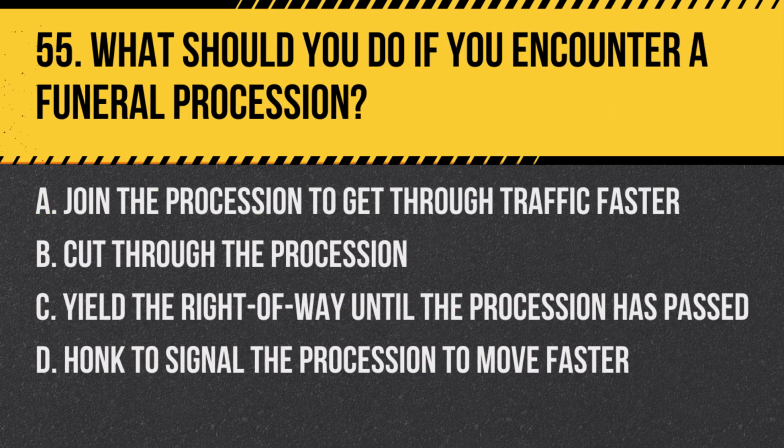Question 55. What should you do if you encounter a funeral procession? A. Join the procession to get through traffic faster. B. Cut through the procession. C. Yield the right-of-way until the procession has passed. D. Honk to signal the procession to move faster. Answer: C. Yield the right-of-way until the procession has passed. It's respectful and often required by law to yield to funeral processions and not interrupt or separate the vehicles in the procession.